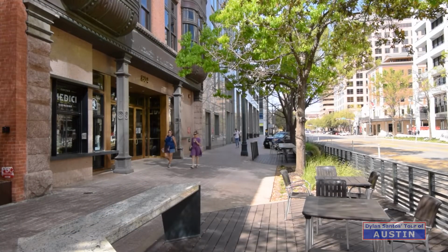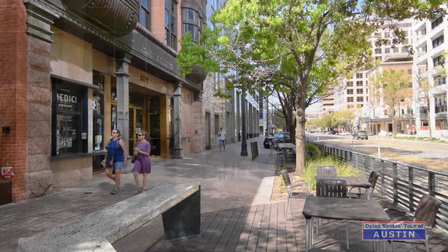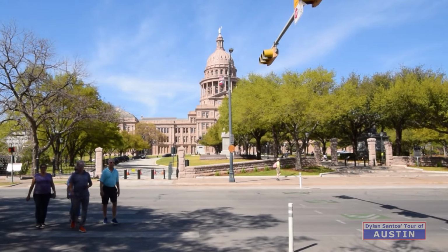There aren't many stores or restaurants in the next few blocks. Here's one of a few, Medici Roasting, a coffee shop. This intersection is 8th Street. You can see the Capitol in the distance. Let's skip ahead to 10th Street. And here we are at 10th Street.